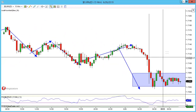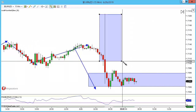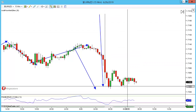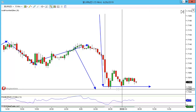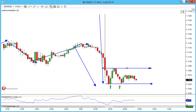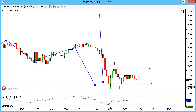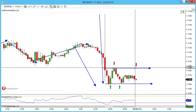So let's go to the 15. Now it's a bit ugly because of this wick. Okay, but this would be the pole. And if I put a structure level on the closes of the candles, we can only get it on one of the closes of the candles. But you can see we have had the retest, which is what we need. If we duplicate this and move it up, this is not a double bottom because it did not appear at structure. And so we've had one test, two test, three test. I would be waiting for a fourth test up in this zone.